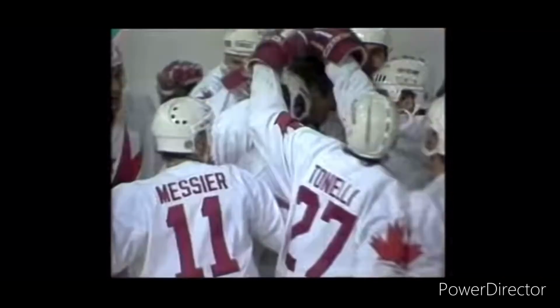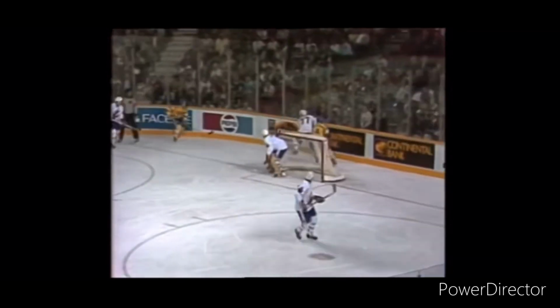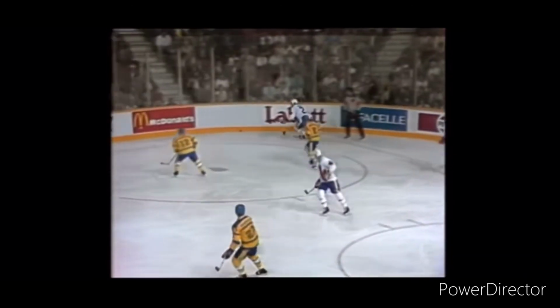Well, some good passing work by Peter Stastny. Controls the puck in the end zone. The Swedes let Canada come right in. Feeds it back to Coffey. He's another fellow who gets some votes. Did an excellent Canada Cup. At one point he led the overall scoring in this Canada Cup, did Paul Coffey. Here's Tonelli now.